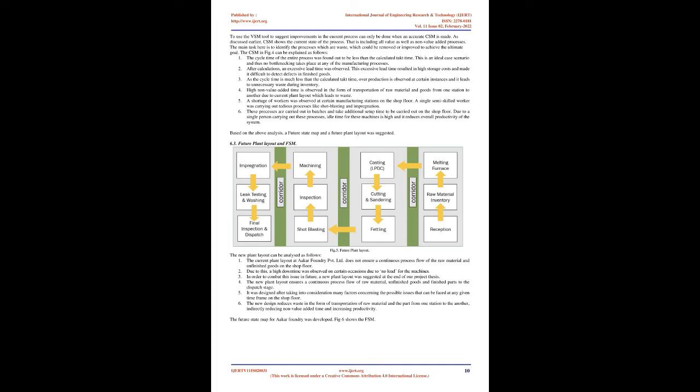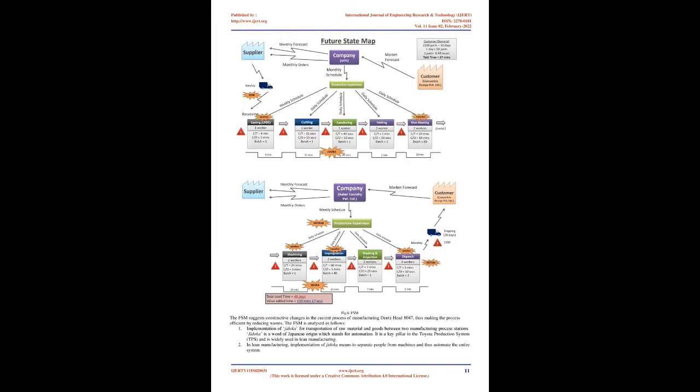These processes are carried out in batches and take additional setup time to be carried out on the shop floor. Due to a single person carrying out these processes, idle time for these machines is high and it reduces overall productivity of the system. Based on the above analysis, a future state map and a future plant layout was suggested. 6.3 Future plant layout and FSM.